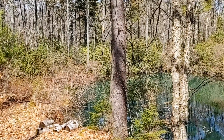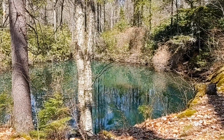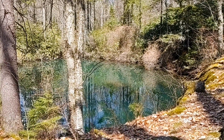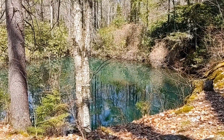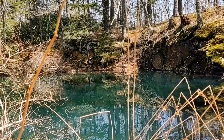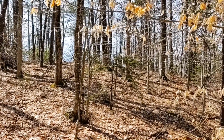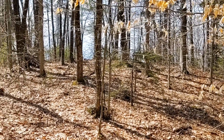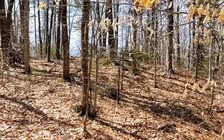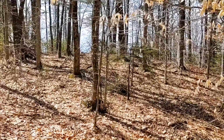Yeah, very cool. Look at that blue hue to it. Wow, I wonder how deep that is. Well, that's our first sign of human activity, and it didn't take very long. Now normally, when I'd be in a developed area like this, I would look at that rise and think, maybe a cellar hole. Let's go see if there's a dig out up there.